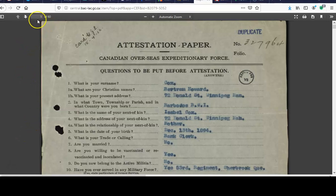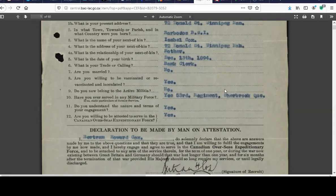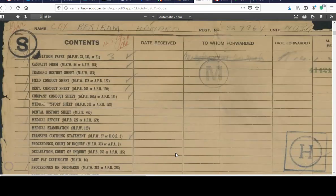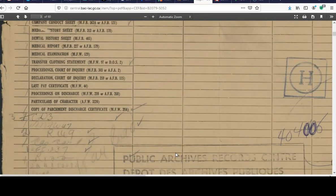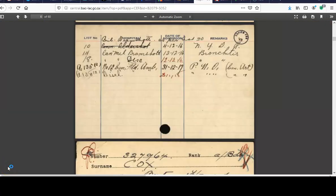If you look at the top here, this is page 1 of 60. So there's a lot of stuff in here. This is a scan of the attestation record that we saw already. The back side over here. The other stuff in here. And there's a list here of everything that's in the file. If you look through his records here, you're going to find some interesting stuff.